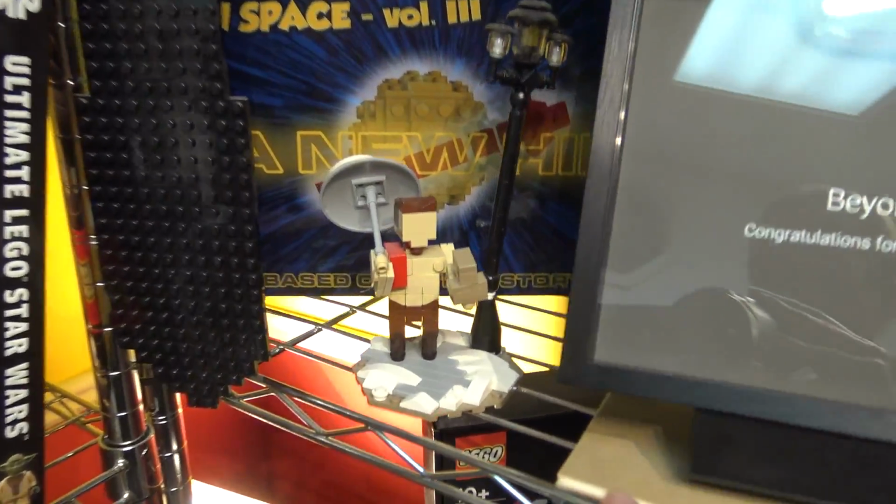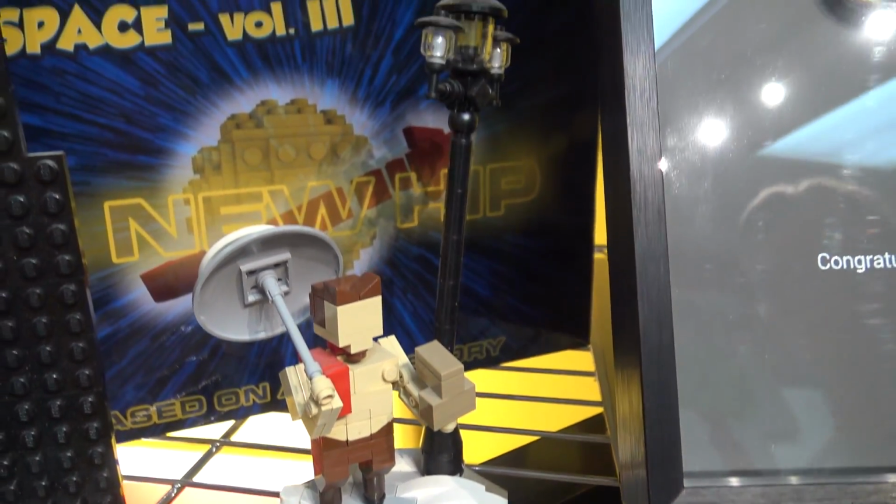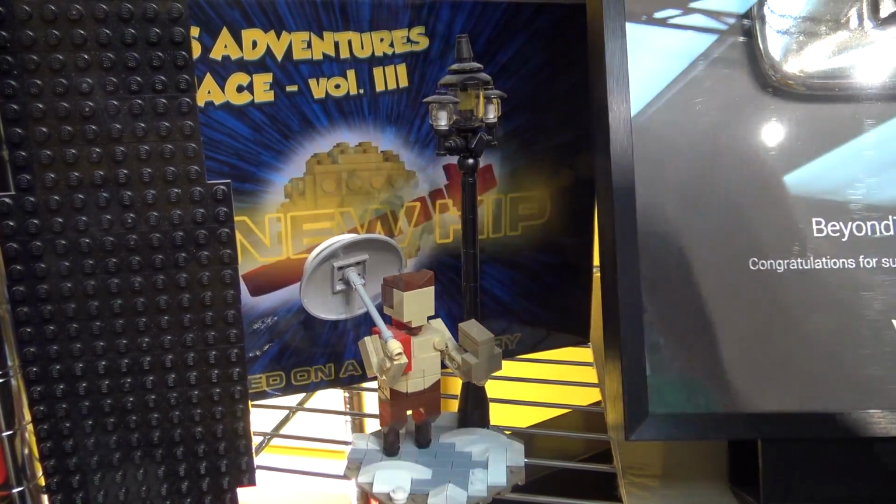Next to that, in front here, is another Creations for Charity build. This is from the Chronicles of Narnia. So that's a fun little piece to have on display. It looks like the pole is bent there. Put that back on. There we go.